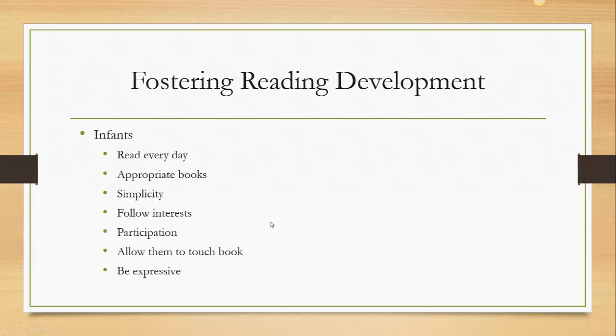So some ways that we can foster reading with infants is obviously reading out loud to infants on a daily basis. Choosing good books for them or appropriate books, things with bright colors, images, few words, if any, making sure that they're either board books or cloth books so that they can handle and manipulate them on their own. Just general simplicity with the books. And then kind of following their interest. If they're staying engaged with you, continue to read to them. Make it fun and exciting. Use different voices or animal sounds and allowing them time to be able to participate back.